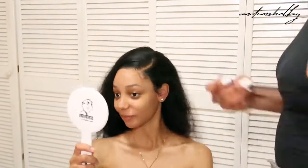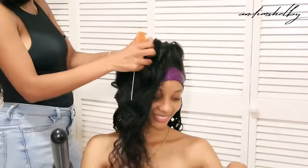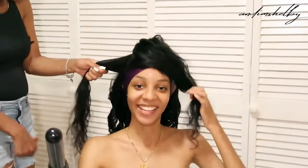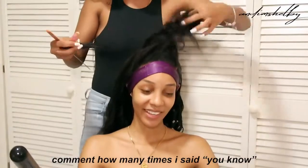Yeah, so my camera battery died, so we started the curling process, and now we're back, and this is how the back of my hair curled. I don't know if you can see it because we did it off camera. But she's just using my curling wand to give me some very cute graduation curls.